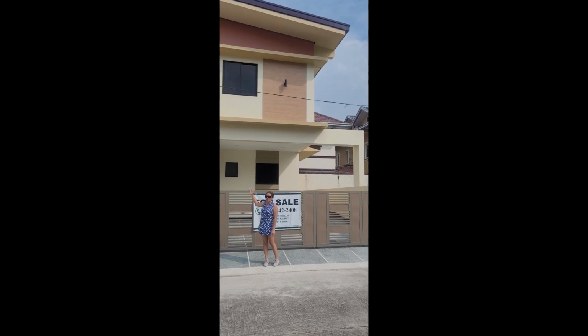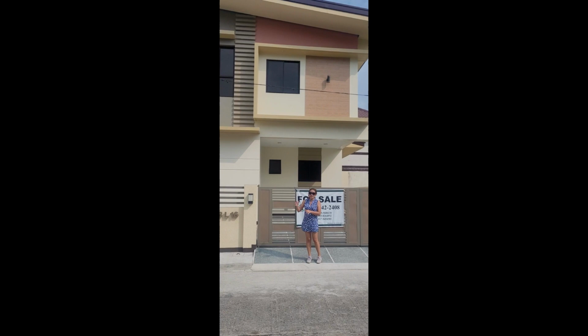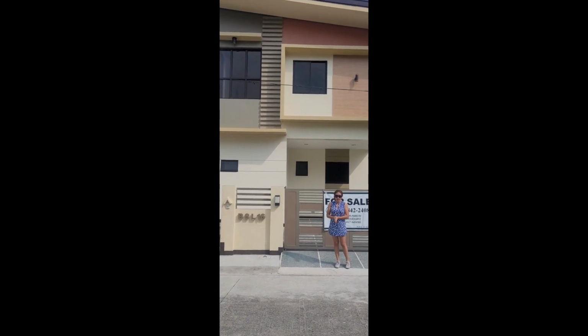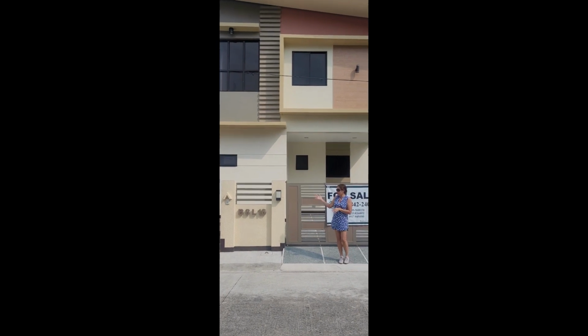Bahay dito po sa Imus. This is a 120 square meters lot. Tapos 156 po ang floor area. Pasukin po natin para makita natin dito.